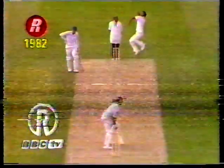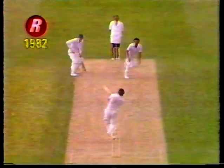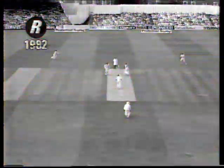And it's always very nice to be in at the birth of a new Test star, which is what Allan Lamb is going to be. Caught and bowled, Madan Lal, 99. He just got pegged down a little bit with the fielding, and he tries to hit across the line of a shortish delivery.